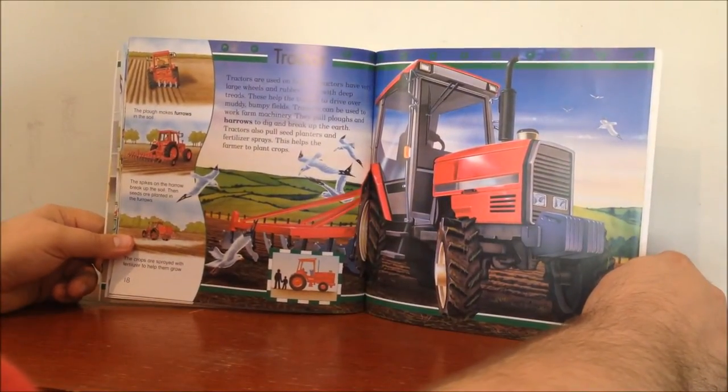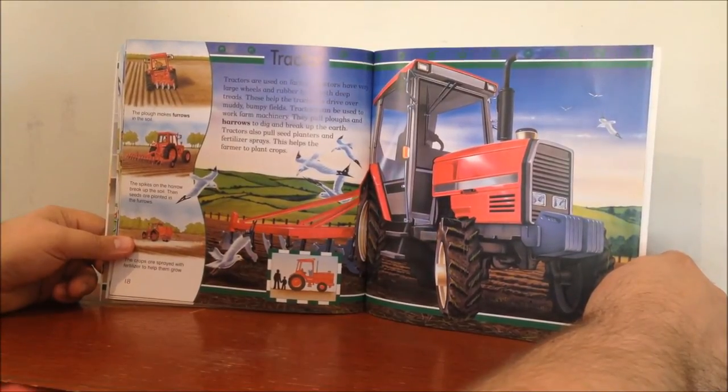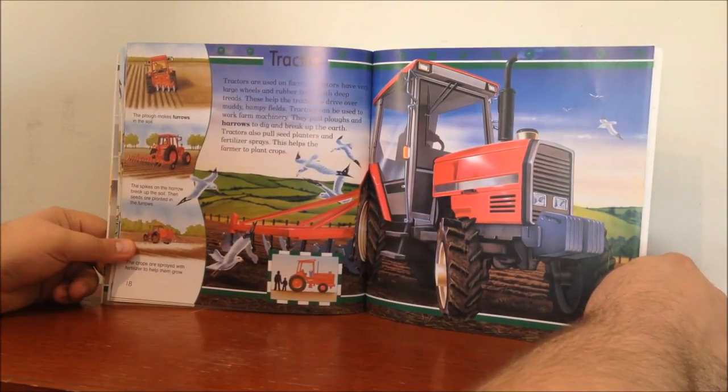Tractor. Tractors are used on farms. Tractors have very large wheels and rubber tires with deep treads. These help the tractor to drive over muddy, bumpy fields. Tractors can be used to work farm machinery.